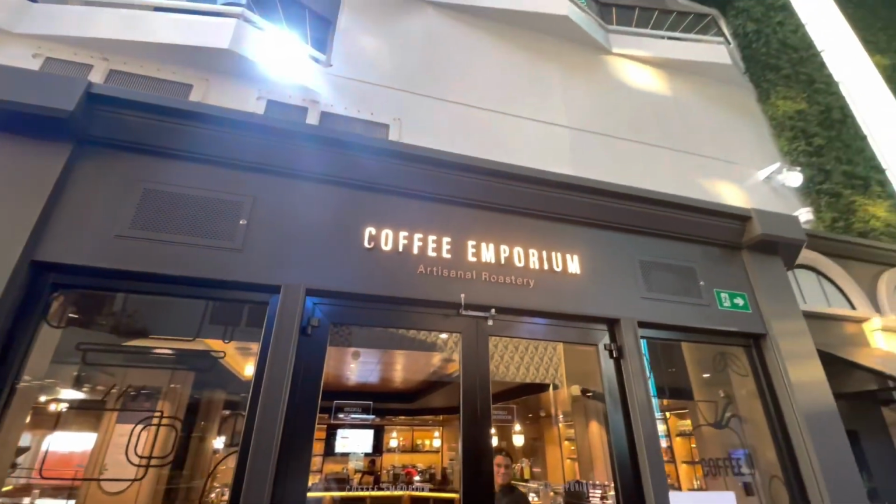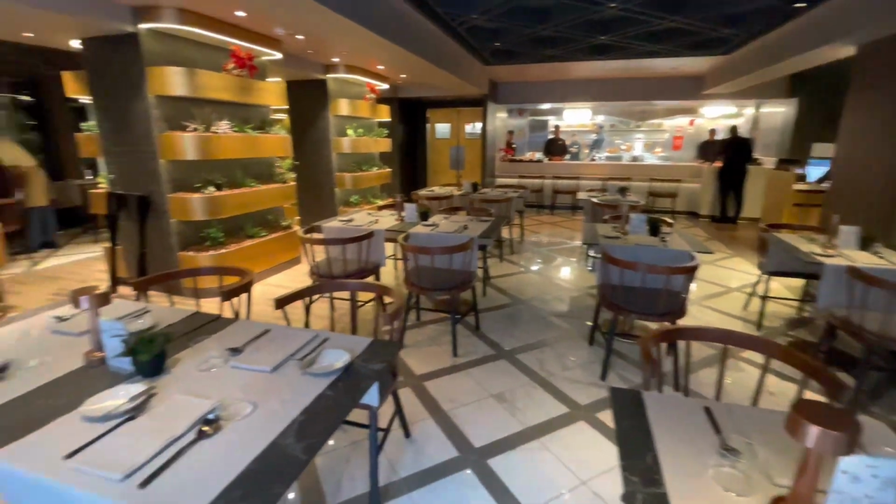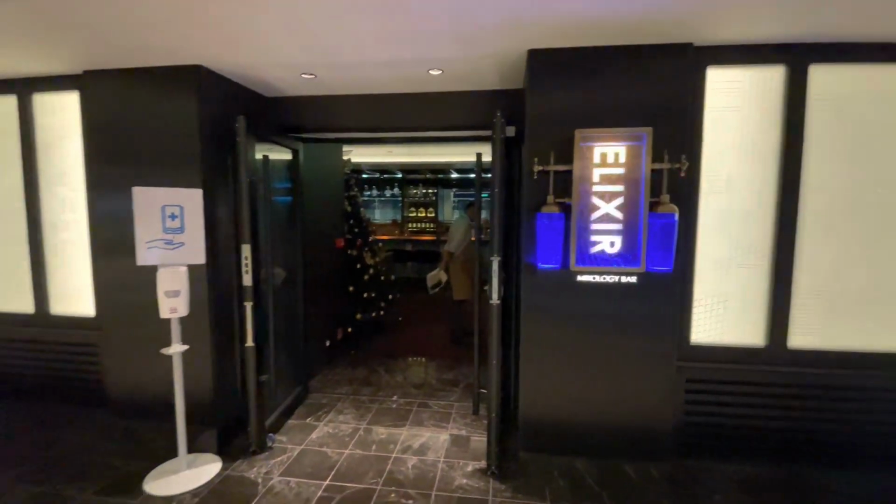So you've got the Coffee Emporium, you've got the Pescaderia, the new seafood restaurant outside. You've got Raj Polo Tea House, which again is another new addition, and most of these have outdoor seating as well, which is absolutely fantastic. You've got the Garden Kitchen restaurant as well as Elixir, which is a mixology bar, and all these spaces offer you something slightly different.